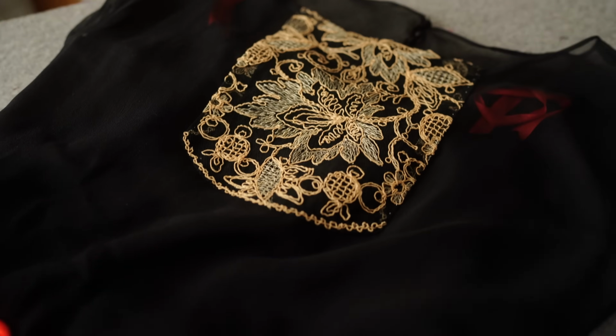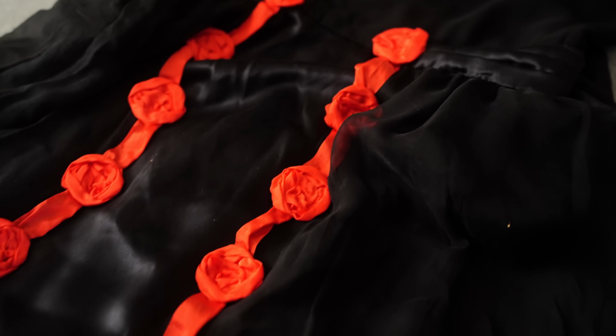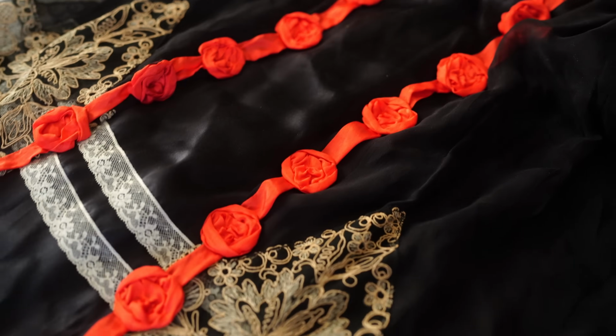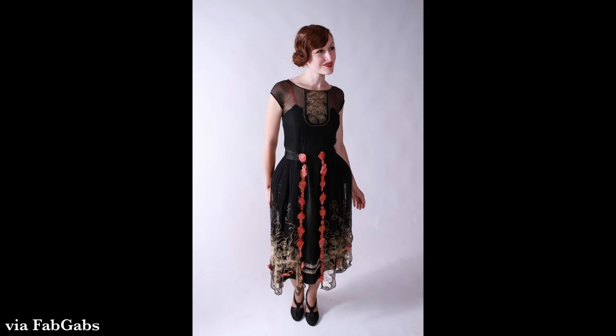The very first one I ever made is from the early 1920s. It's a panier style, which is referring to the side hoops that are 18th century style in their inspiration. And this particular one is based off of an original that was sold by Fab Gabs about a decade ago. At the time, I did not have the monetary ability to purchase originals, so I based this construction off of the pictures that she had online of this very beautiful piece.